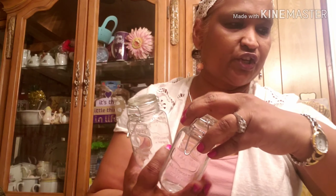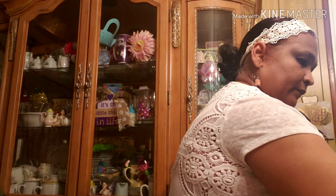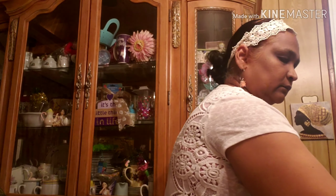Okay guys, I just wanted to stretch over there and get some of the stuff. So I picked up 2 more of these jars. This is what they look like, and these are Bee Willow brand from Bed Bath & Beyond. These are like $9.99 a piece at Bed Bath & Beyond, because I saw them on the Bed Bath & Beyond website.